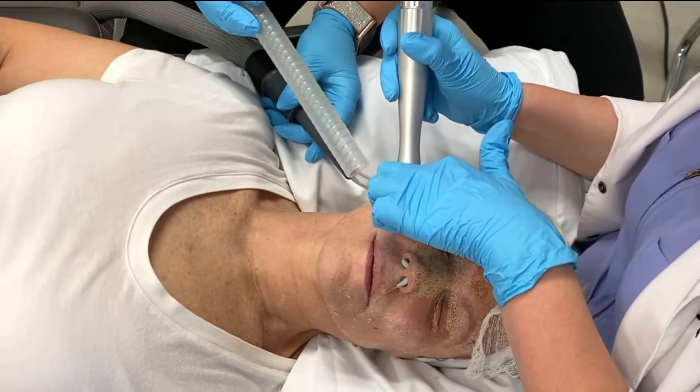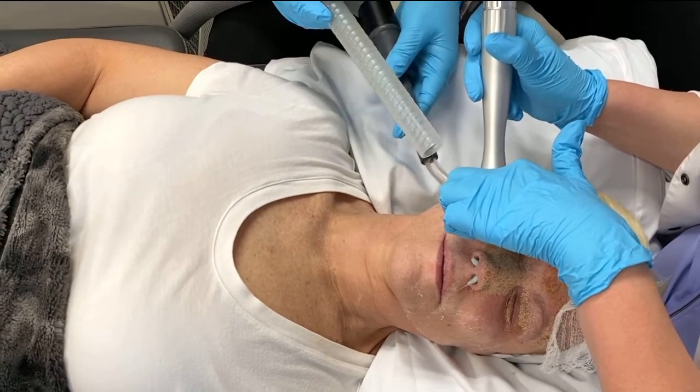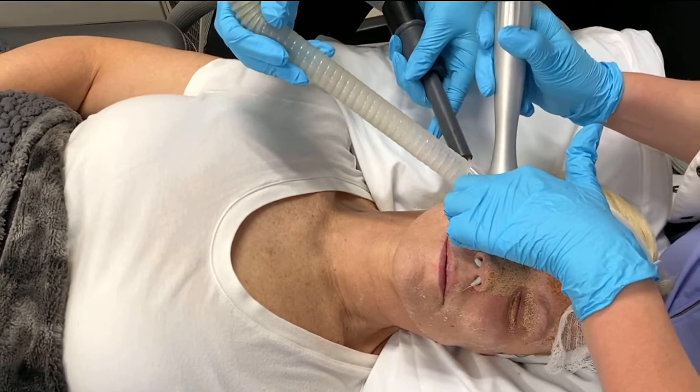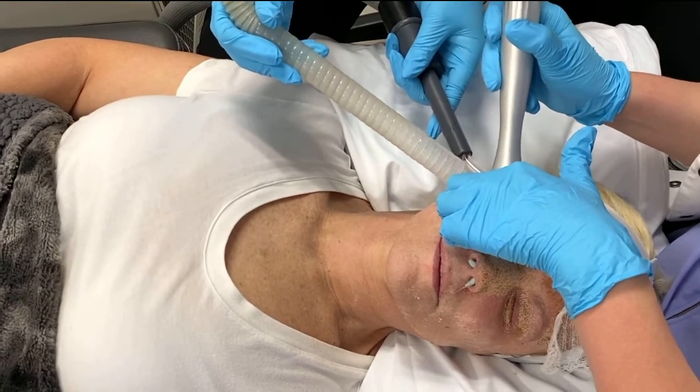Removing tissue, we're not cutting anything out. We're not repositioning tissue like you would surgically. This is just tightening the skin, promoting collagen production, getting rid of dark spots, things like that. So it's not the same as surgery, but it's kind of heading that direction.